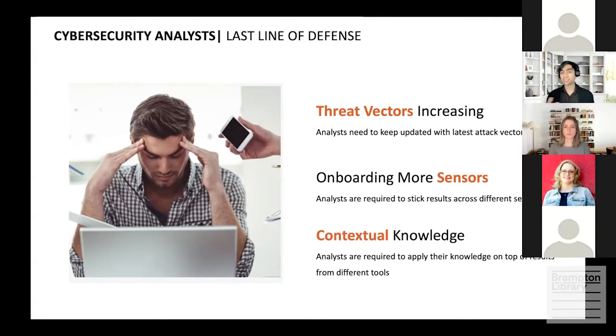And finally, there's a need for contextual knowledge. For instance, the same attack can be blocked, or remediated across different means just due to the context of the attack. For instance, within a bank, a certain attack on your online banking server would be dealt with completely differently than on another server. And this is contextual knowledge or tribal knowledge, as it's called in cybersecurity, which analysts have to retain and leverage when they are defending against attacks. So this is why analysts are required even more today, and they're having a hard time.